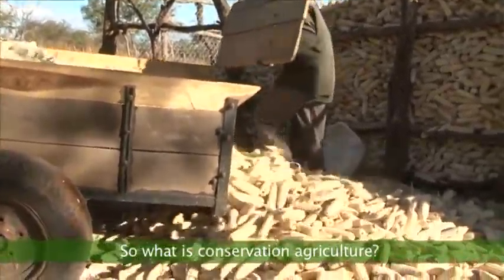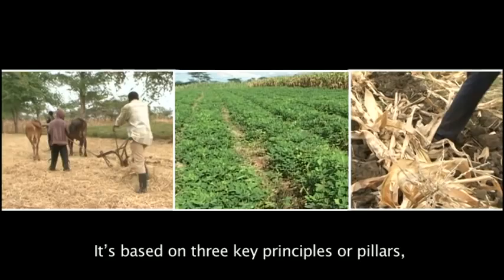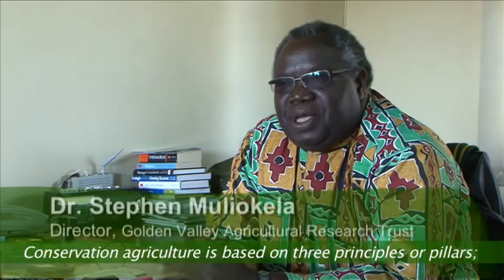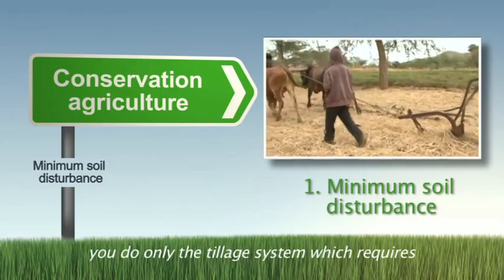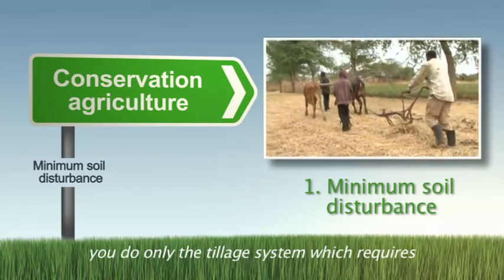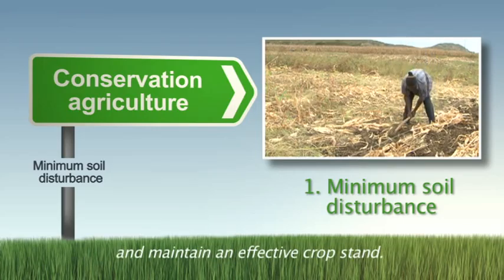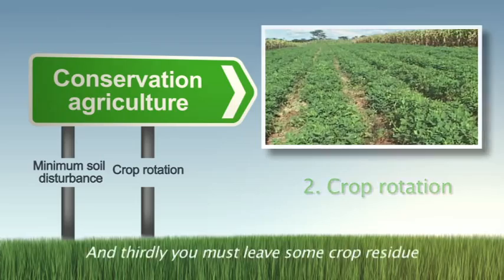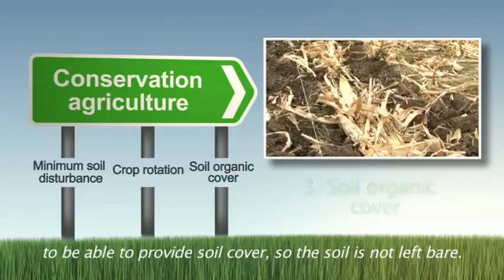So what is conservation agriculture? It's based on three key principles or pillars, as Dr. Stephen Muliokela explains. The conservation agriculture is based on three principles or three pillars. A minimum soil disturbance. You do only the tillage system which is required to establish an effective plant and maintain an effective crop stand. Secondly, you introduce legumes where you rotate your crop. And thirdly, you must leave some crop residue to be able to provide soil cover so the soil is not left bare.